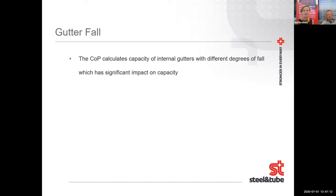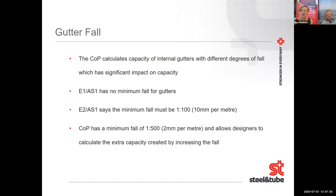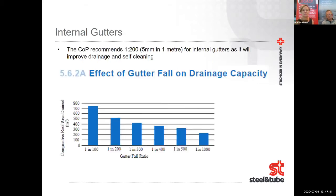In terms of gutter fall, the code of practice allows you to calculate the capacity of your internal gutters. It allows you to change the different degrees of fall so you get an idea of how that's going to affect your capacity for your design. When we're looking at E1 AS1, there's no minimum fall for gutters, but E2 AS1 says the minimum fall must be 1 to 100. And the code of practice has a minimum fall of 1 to 500. So it enables you to play with that capacity, as we're saying.